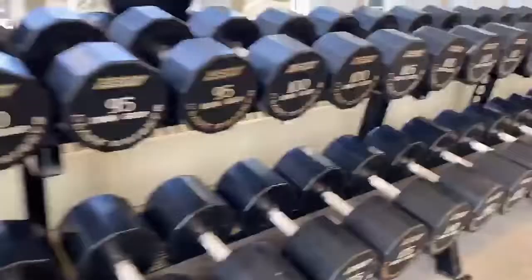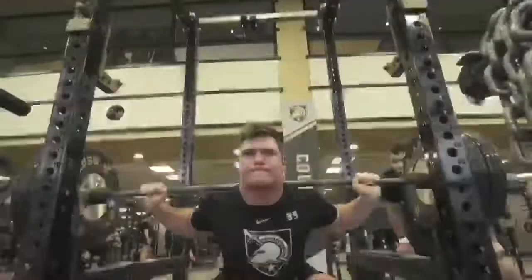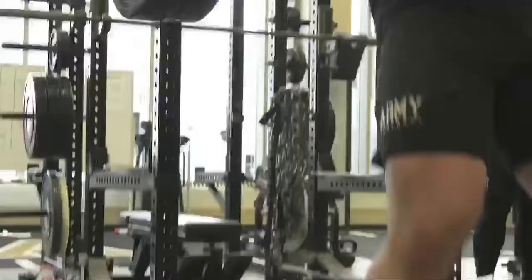We have over 70,000 pounds of weight in this room, and we use every single one of them. In here, we train hard every day to be the most physically dominant team in the country.